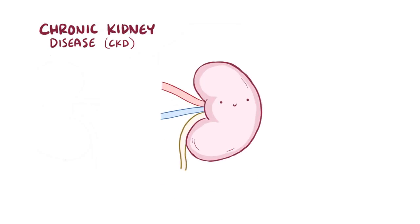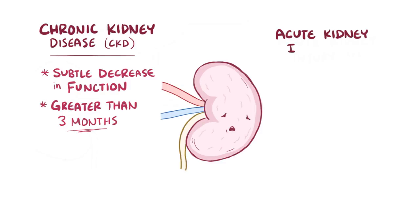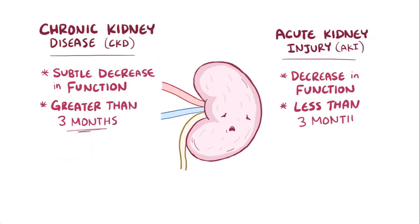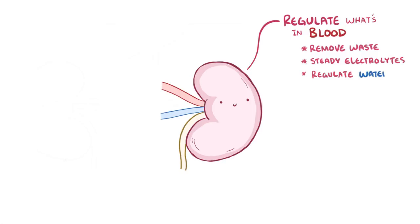Chronic kidney disease is a broad term that includes subtle decreases in kidney function that develop over a minimum of 3 months. In contrast, acute kidney injury refers to any decrease in kidney function that happens in less than 3 months. Now, the kidney's job is to regulate what's in the blood, so they might remove waste or make sure electrolyte levels are steady or regulate the overall amount of water. And they even make hormones. The bottom line is that the kidneys do a ton of stuff.